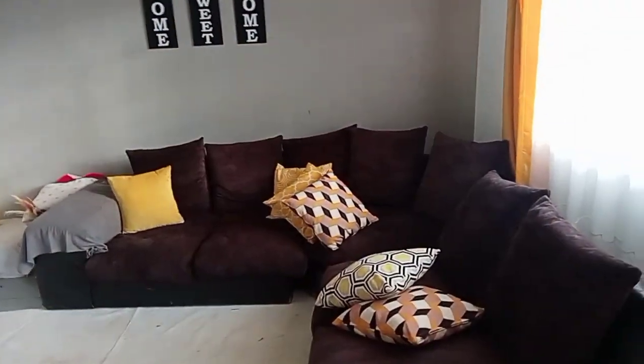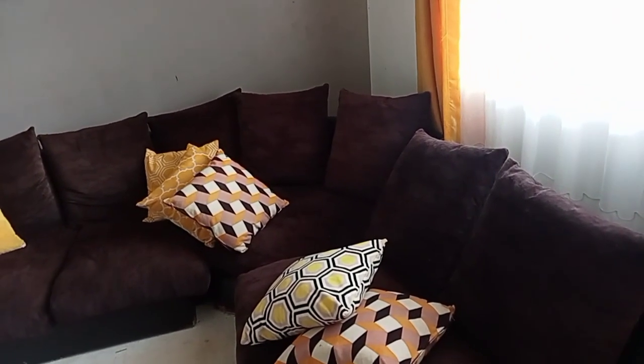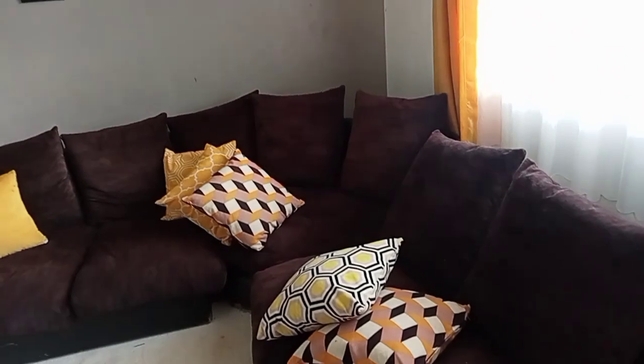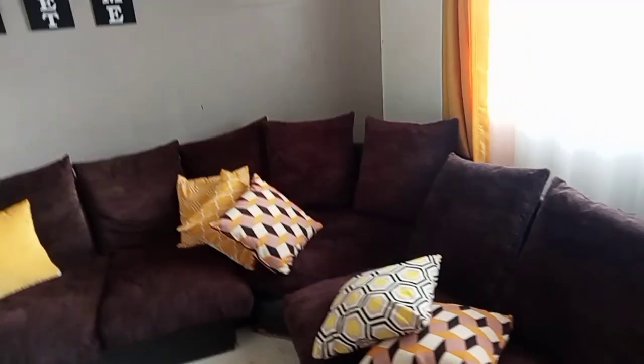So now I just want to remove these cushion covers right here, the yellow tint. I want to remove these cushion covers so that I can have them washed, because you guys, hey, they've been here for a while and they are very, very dirty. So that's the next thing I want to do before I start preparing supper.